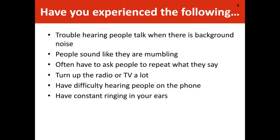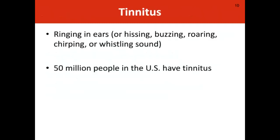Hearing loss occurs gradually over time, so you won't notice small changes or loss in your hearing immediately. The last item on the previous slide is a sign of tinnitus. In addition to a ringing sound, tinnitus can sound like a hissing, buzzing, roaring, chirping, or a whistling sound. It is a sign that something is wrong in the auditory system, which includes the ear, the auditory nerve that connects the inner ear to the brain, and the parts of the brain that process sound.